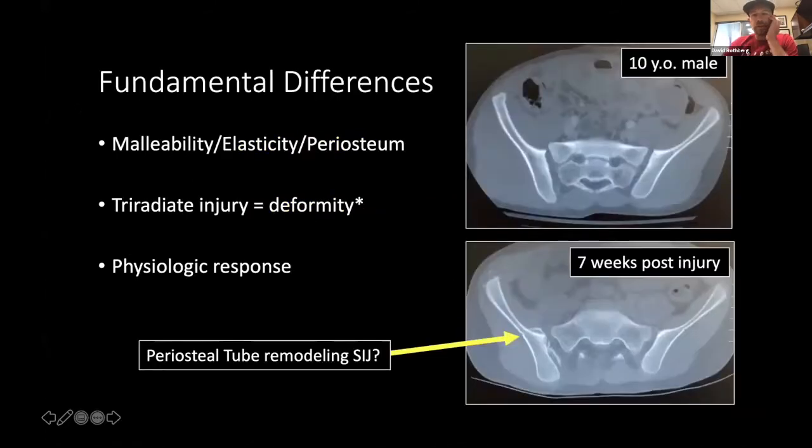So let's start with some of the fundamental differences between kids and adults in regards to their pelvis. Number one is that particularly in the younger kids, their bones, joints, and symphyseal cartilage are considerably more malleable and elastic. Their periosteum is much thicker, so they can absorb a lot of force before you're going to see anything akin to adult-style patterns. The other major difference is that they have growth plates and apophyses. The one most concerning to us is the triradiate cartilage at the acetabulum, and injury to that can lead to deformity, which we'll cover. And the other component of this is the physiologic response.